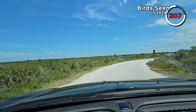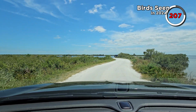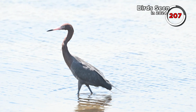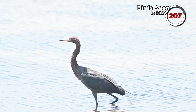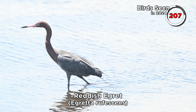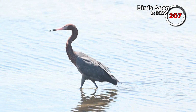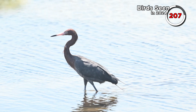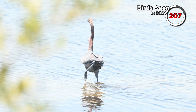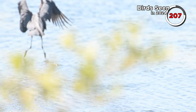Our next and final drive was along Westgator Creek Road. Quite early on we saw what I think has become probably my favourite North American heron-type species, the reddish egret. These birds are more active in their hunting than other heron types that would prefer to wait in ambush. Probably my best footage of this bird comes in our video from Fort DeSoto, which also happens to be probably my favourite video overall from Florida so far, so check that video out if you haven't seen it already.